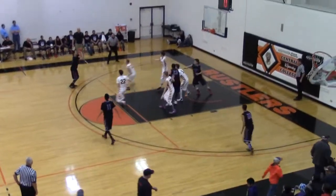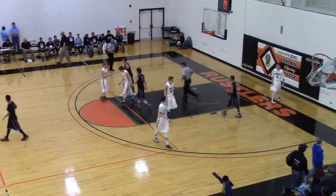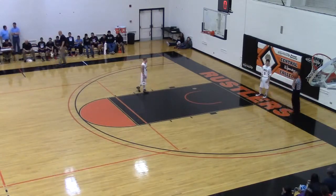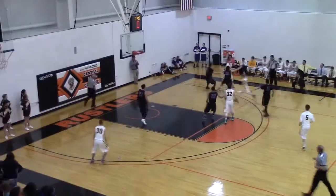Inside to Zazu, kicks it out. Ryan Tiger open for three. Missed everything. Foul on the rebound, looks like on Zazu. This is a 15-second personal. 15 foul, I believe. So here's the basketball. Back they come. That's Jewel over to McFarland, right side, down to May.